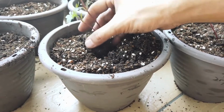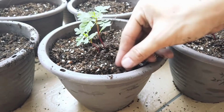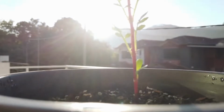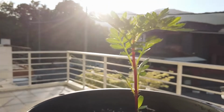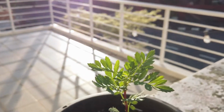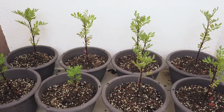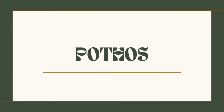Individual plants can be grown in tiny pots, while many plants can be grown in medium or large pots. Although marigolds are resistant to harsh circumstances, such as drought and humidity, they thrive in full sun and relatively fertile, well-drained soil. Number 3. Pothos.